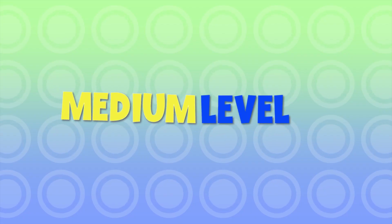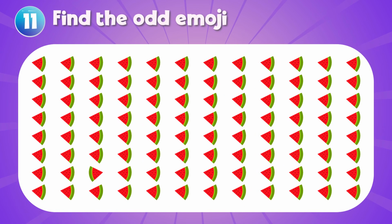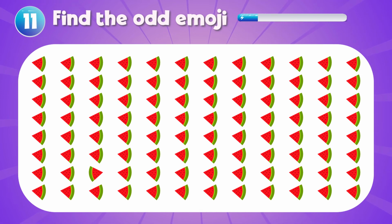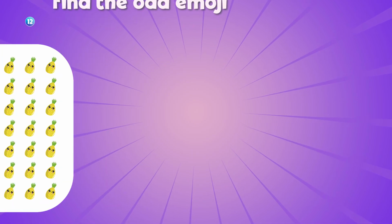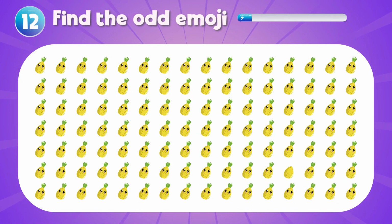Ready for the medium level? Can you see the odd emoji here? Get ready for the medium level. Find emoji that's different.